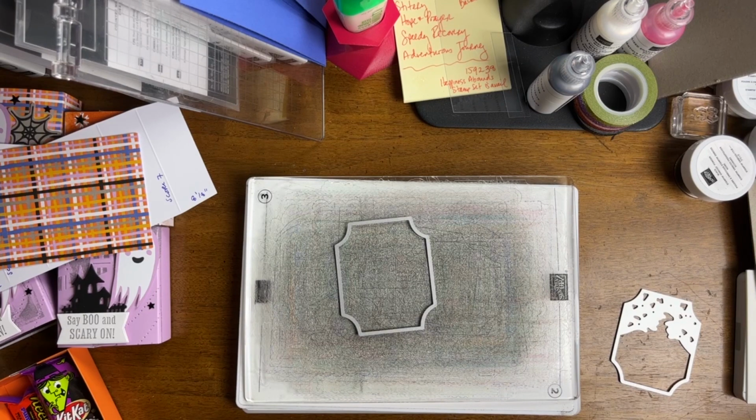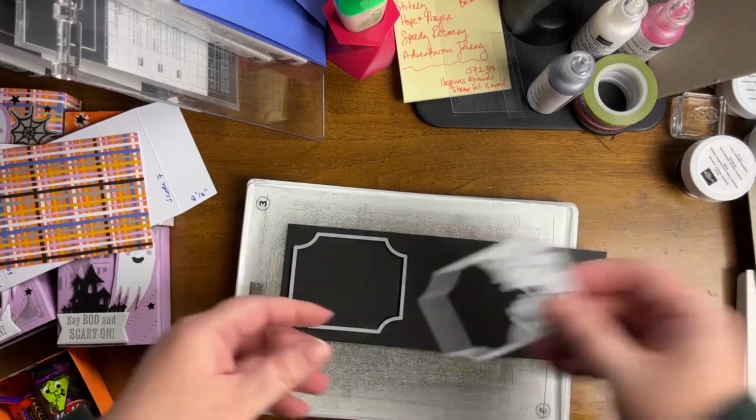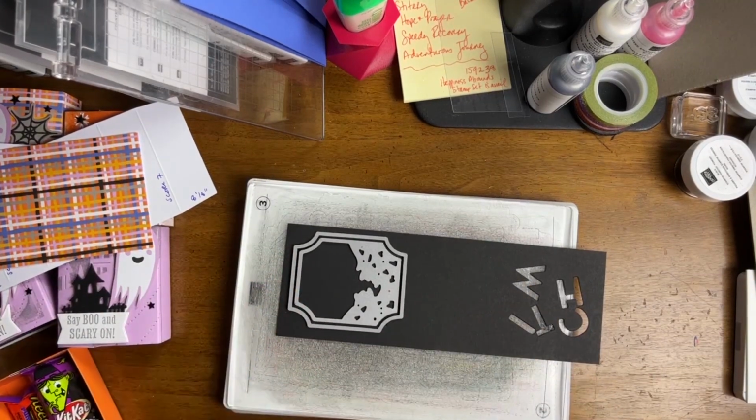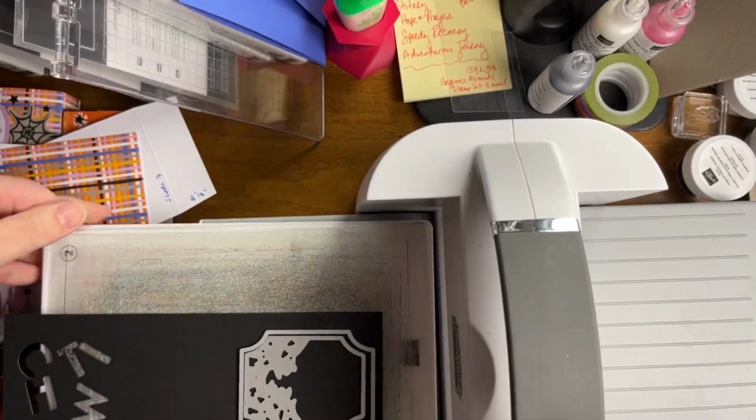Now we're going to take a piece of the basic black cardstock. You could use whatever color you want. I think Orchid Oasis would be fantastic for this as well. Or even your gray granite, right? Just depending on the colors that you want.